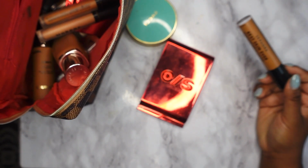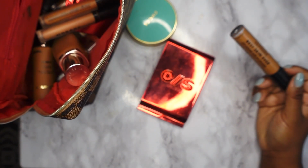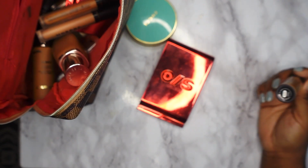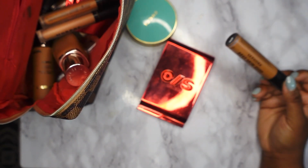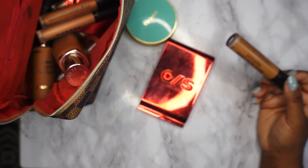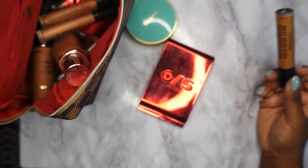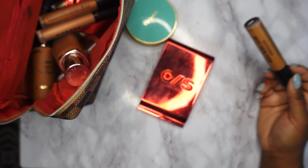And I decided to use the Sephora Best Skin Ever multi-use concealer, and the shade I have is 44Y. This is not a shade that's going to give me a bright under eye look, but I do want to use it. I'm probably going to go into Sephora this week and get a different shade, but this is one of the concealers I will be using this month.